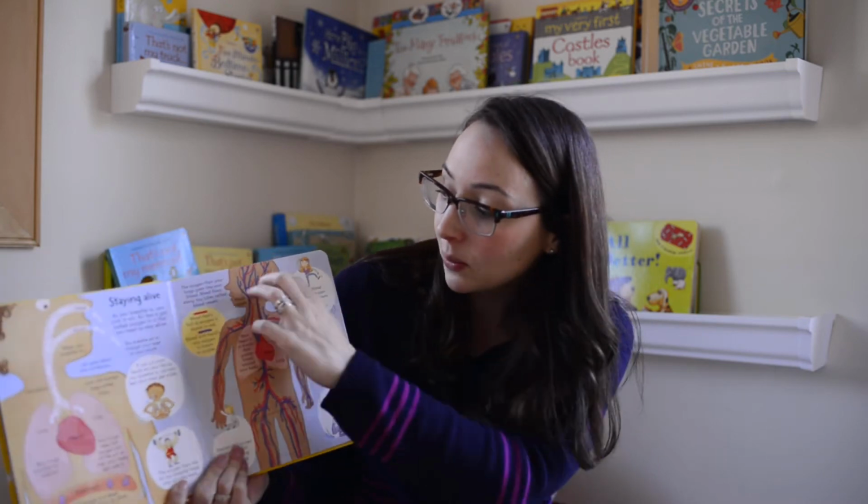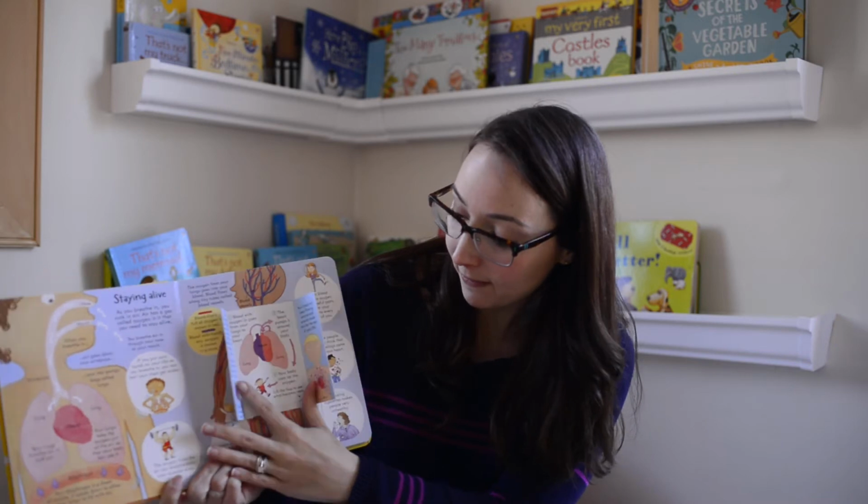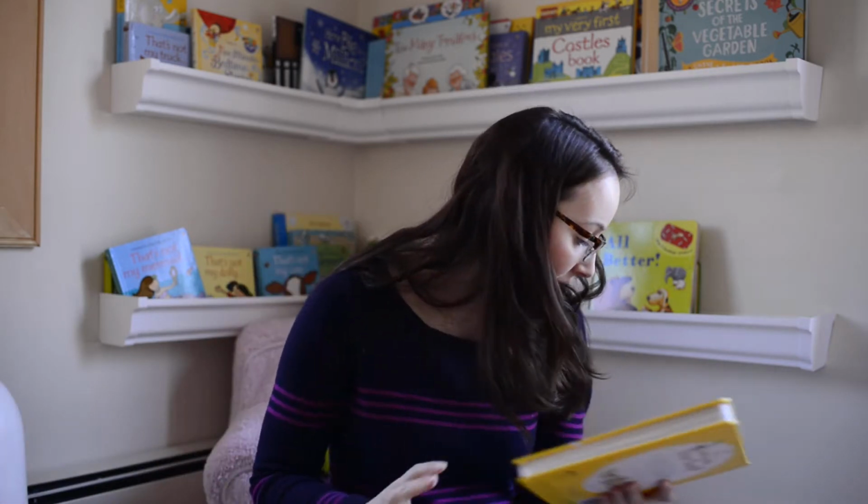This is our Look Inside. This is Look Inside Your Body. We also have a See Inside Your Body and a big book of your body as well. So we have lots of body books. Kids seem to be very intrigued and interested in body books. This one is very cool because the flaps continue to lift. So they have flap upon flap, which is very neat to keep kids interested.